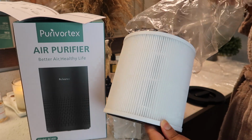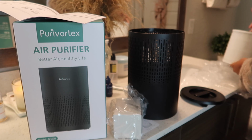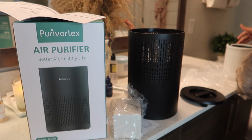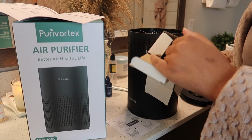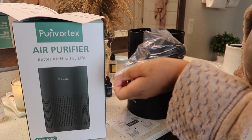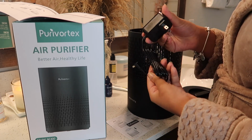This is going to help pull out all of that bad air and replace that with good air into whatever facility that you have this air purifier placed. And some of you all may not believe me, but I don't have summer and spring allergies. I have winter allergies. I don't know how that's even possible, but I do.